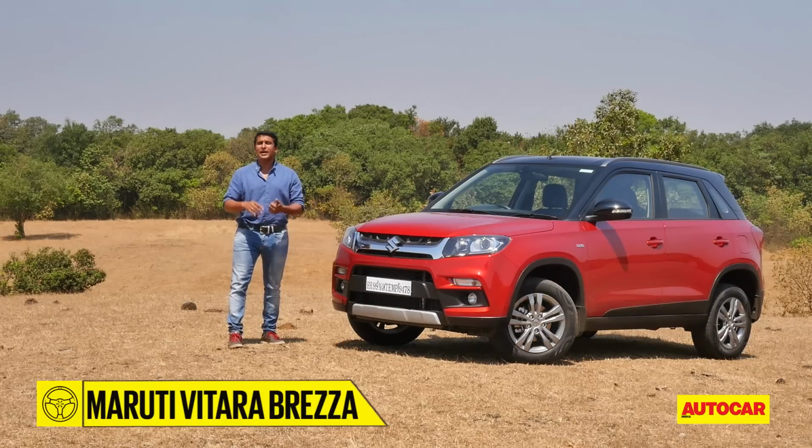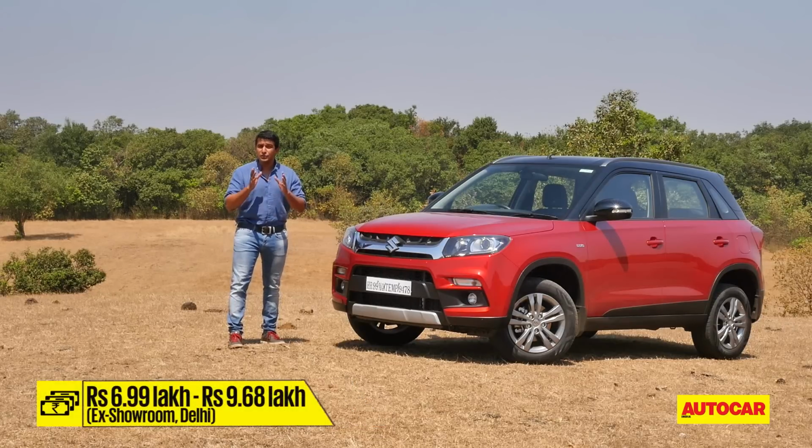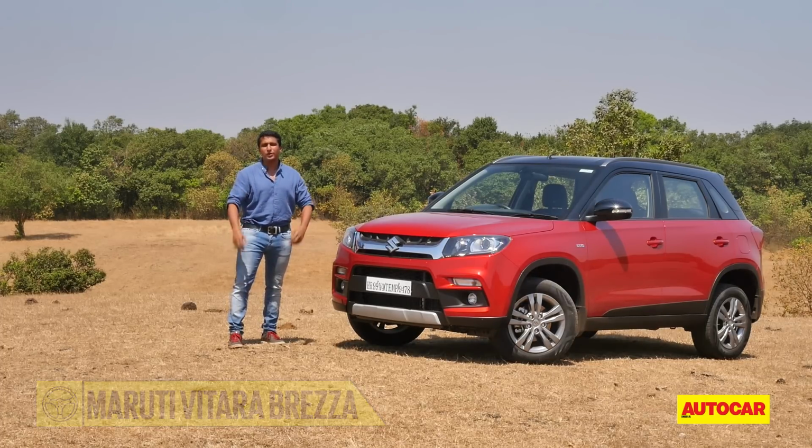When you round up the kind of performance, drivability, the comfort, the sense of space and the features that this car offers, you realize that it's a really solid, well-rounded package. And then factor in the price that it is being offered at, it's kind of hard to argue against Maruti Suzuki's new Vitara Brezza.